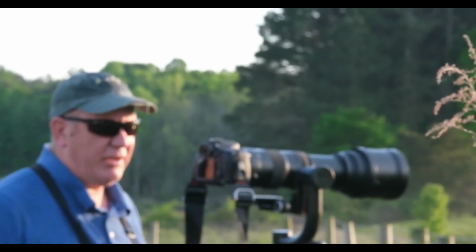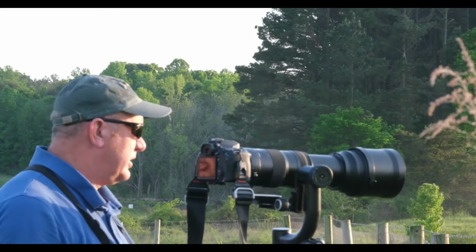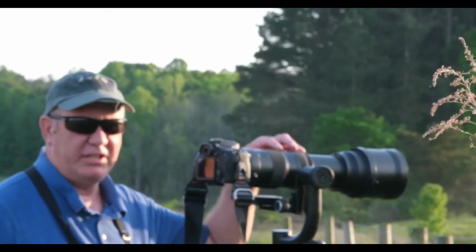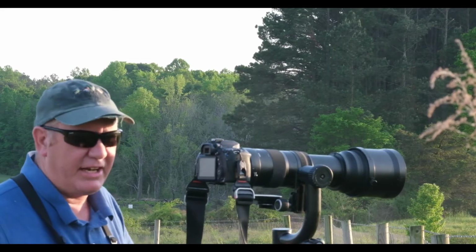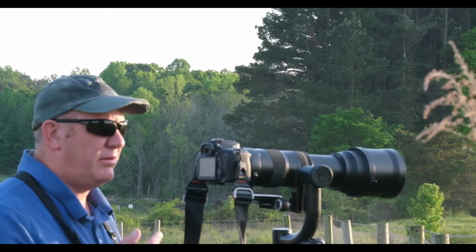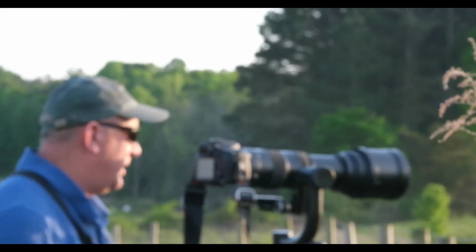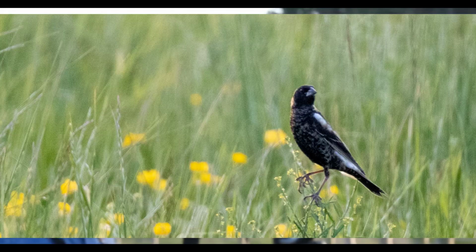The other thing that I got working for me is that I'm advancing my light meter on my camera. So hopefully the camera will expose for the bird and not for the sun. I've kind of looked at the pictures. They seem to be okay, but it's like everything else. I'm also having trouble, the camera's having trouble focusing in this light. I feel like I'm making excuses for pictures that might not come out.